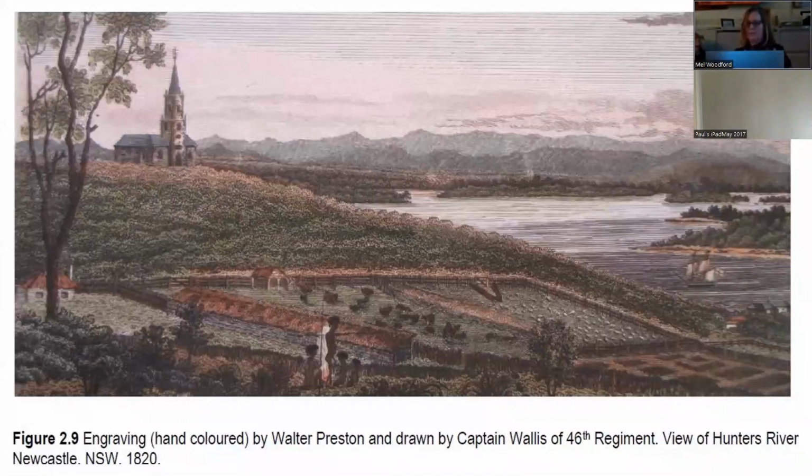I wanted to start off with this engraving. I think it depicts the area from a different angle. Often a lot of early colonial works by Lycett, Wallace and Preston are from Nobby's looking out, or from the hill looking out to Nobby's, so we always get that lovely view up to Port Stephens. This one is from Fletcher Park on the coastline, looking back over towards where the cathedral is today.